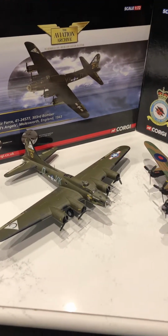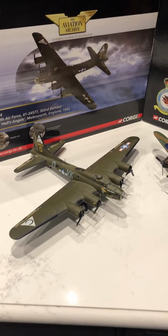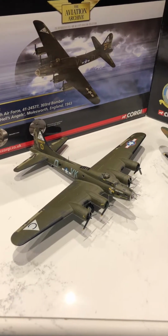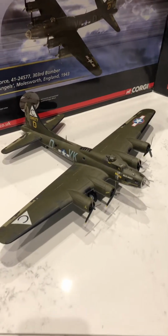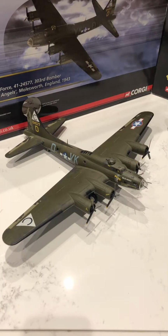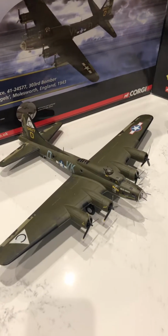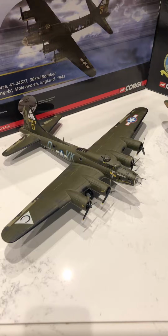So this aircraft is the magnificent Hell's Angels. Hell's Angels was based at an airfield called Molesworth, and it was the first US Air Force B-17 to actually complete 25 missions. Weirdly, the main pilot, I think Captain L.E. Baldwin, completed his 25th mission the day after the aircraft had completed its 25th mission. Unfortunately, not on the same day.